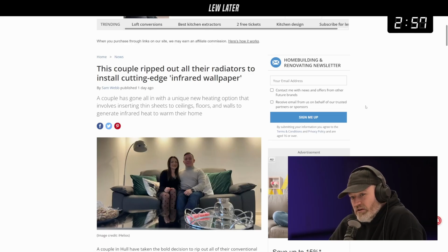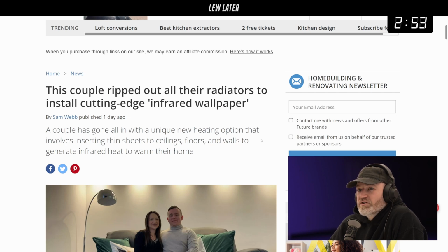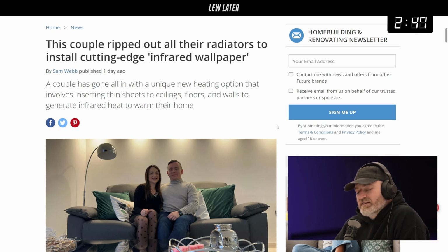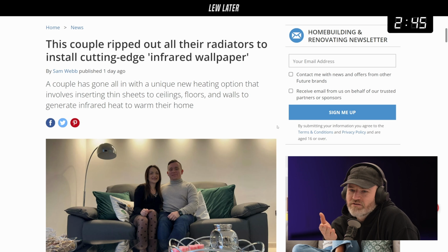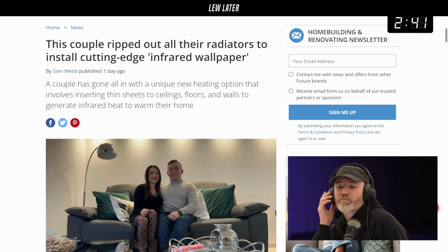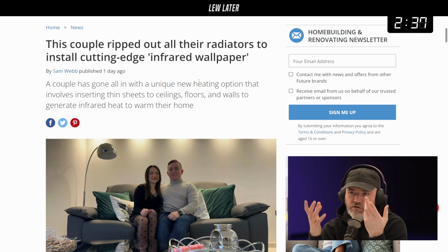Oh, this is really cool, actually. This couple here has a new form of heating installed in their house, which apparently is futuristic, but it's also energy savings. They actually have what's being called heated wallpaper or infrared wallpaper. Essentially, infrared works differently in how you feel the heat. And since it's emanating from the walls, it actually requires a lot less energy for you to feel warm.